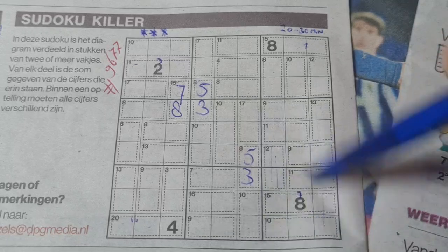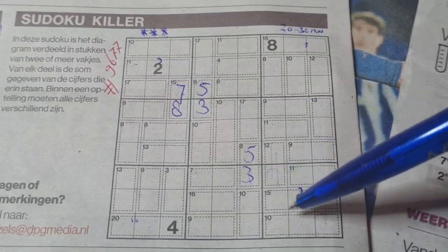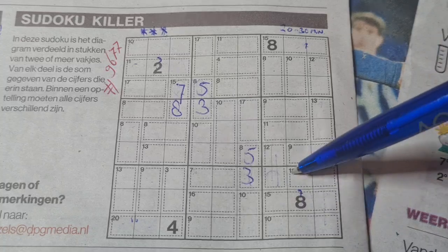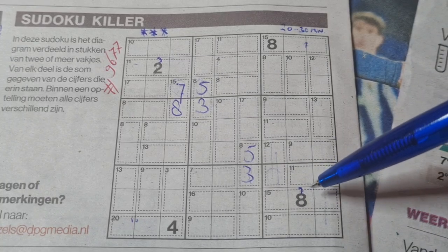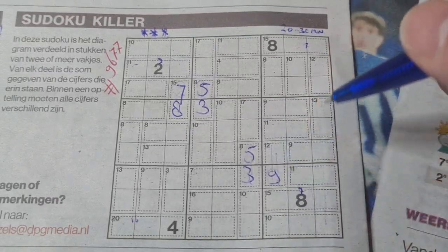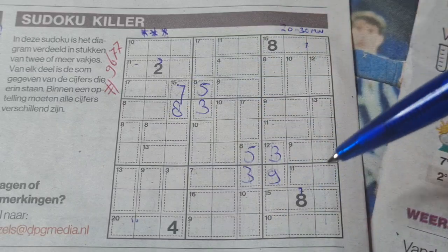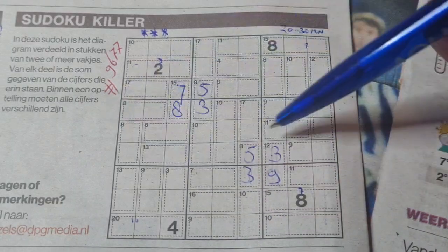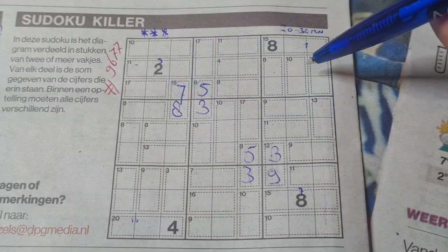Okay, now this big square has 1 sharing box. If you count all these numbers, I will know what number this will be. So 10 plus 15 plus 11 is 36. So 45 minus 36 is a 9. This box will be a 9. In the box of 12, the combination will be 9 plus 3. Okay. So now all the boxes are filled with numbers.